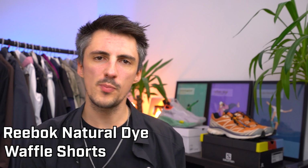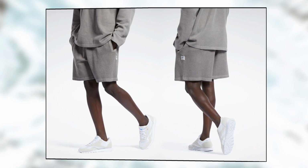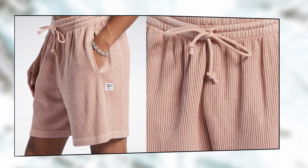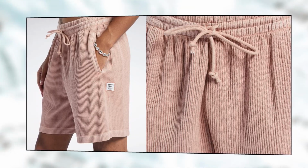Another sportswear brand option, but in a very different direction, is these Reebok natural dye waffle shorts. They look mega comfy. I feel like they fit quite nicely with that Fog Essentials, ALD, New Balance kind of aesthetic, which seems to be pretty popular at the moment. They tread that line between comfort and practicality and sophistication, and I can see a full outfit made up of these neutral tones working really well. A very effortless way of suiting the warmer weather for sure.